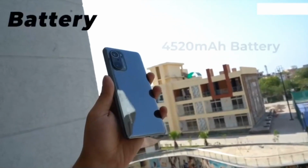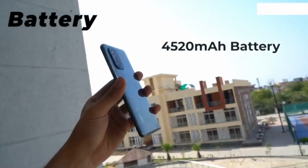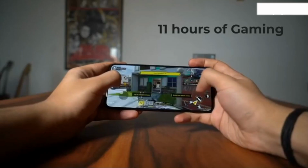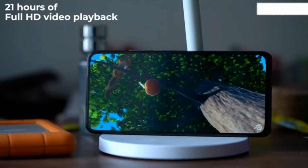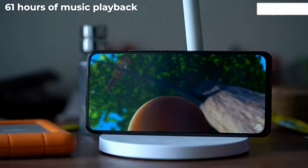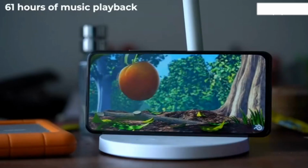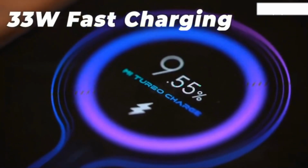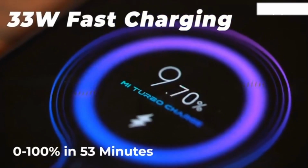Battery. The phone also packs a large 4520 mAh battery, which is just what you need if you love consuming content on your smartphone. The company claims that this is enough to offer 11 hours of gaming, 21 hours of full HD video playback, or 61 hours of music playback on a single charge. To ensure users don't have to wait a very long time to charge the device, the phone offers 33-watt fast charging. Xiaomi notes that this is enough to charge the phone back up to 100% in 53 minutes.